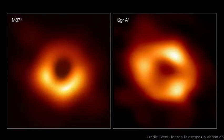Now, one question that we got a lot from everybody was, why did they image this black hole only now, whereas 3 years ago they were able to get the first image of another supermassive black hole, which is located at the center of a big galaxy called M87. And the reason for this is because that black hole, which is located in the galaxy M87, is much bigger. It's about 1,500 times bigger than the black hole that's located at the center of our galaxy.